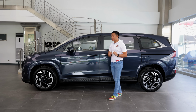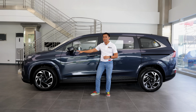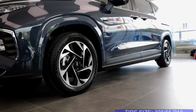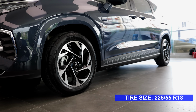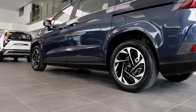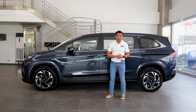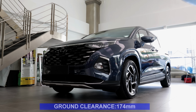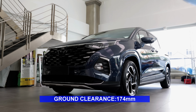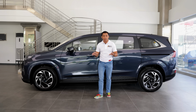Other amenities here include power folding side mirrors with a heating function and LED turn signals, and we also have 18-inch alloy wheels here. Behind those wheels, we get four-wheel disc brakes, and for the suspension, it rides on MacPherson struts up front and a torsion beam at the back. The ground clearance stands at 175 millimeters, if I'm not mistaken, which is pretty standard for a premium minivan.